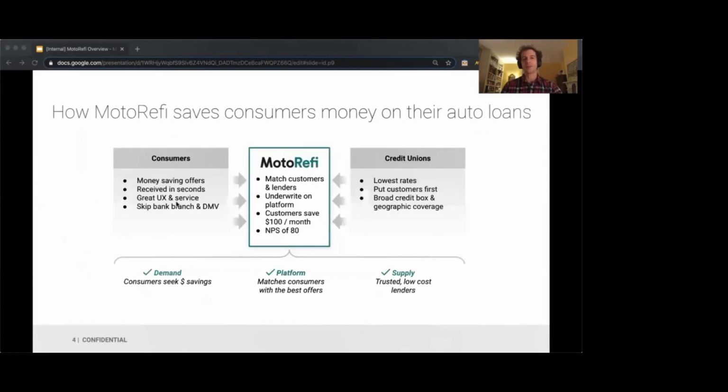So here's how it works. The key is we make it easy. With just a few pieces of personal information, we can generate pre-approved offers from a great network of credit unions for our customers. No credit pull needed. Then, once somebody wants to proceed, we do everything on their behalf. We collect all the necessary documentation with our online interface. We help them retitle their car so they don't have to make a trip to the DMV. And then we open an account with a new lender. Soup to nuts, we do everything.